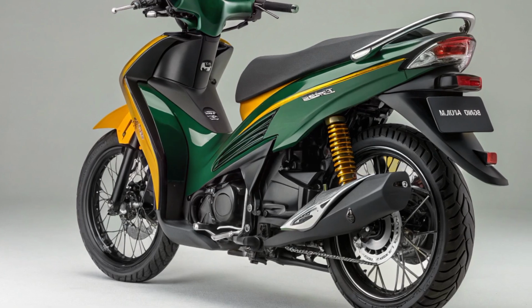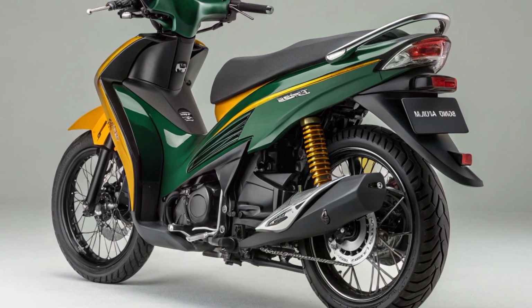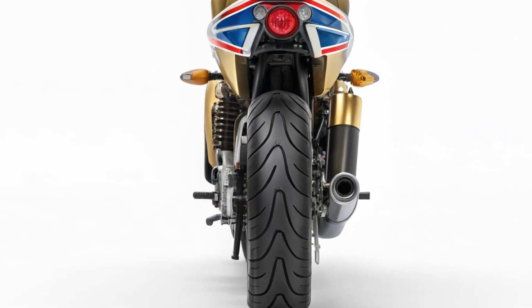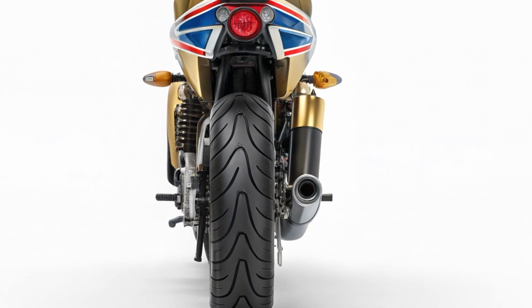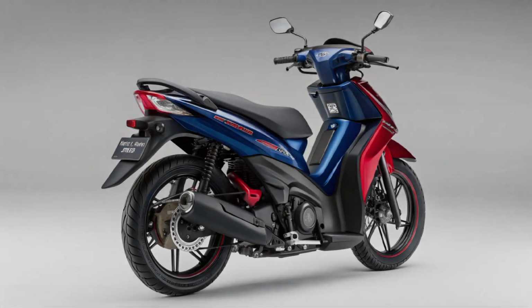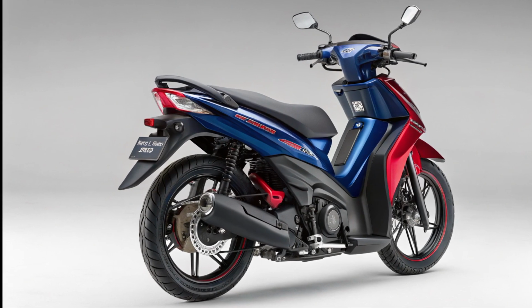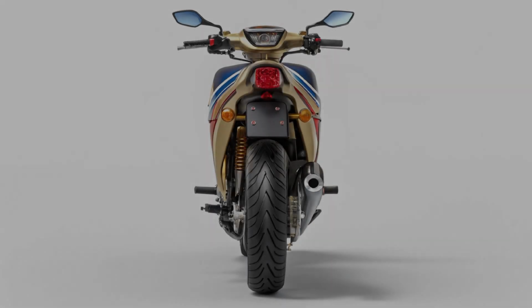Honda's reputation for building fuel-efficient engines isn't just hype, it's the reason why the Wave series continues to dominate urban roads around the world. Beyond fuel economy, the Wave series offers solid performance and comfort for its size and class. Both versions come equipped with a semi-automatic transmission, which means you still get to shift gears but without the need for a manual clutch. It's a great setup for beginners or anyone who wants an easygoing ride.